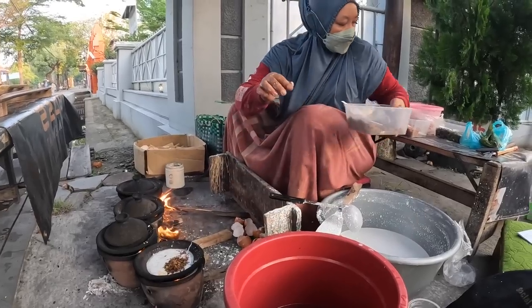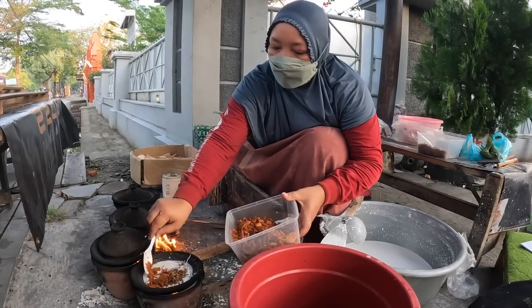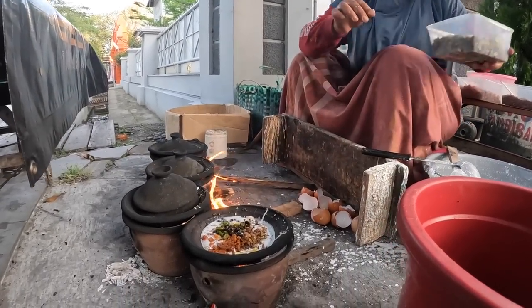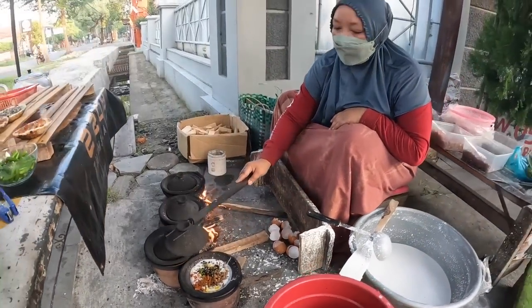Now there is the fermented bean one. We're gonna get the spicy tempeh. And now we're gonna get the black bean one, get the special, got everything here. And that is a loaded clay pot.